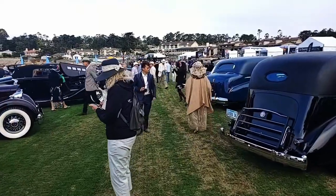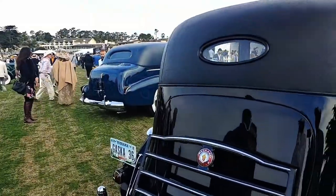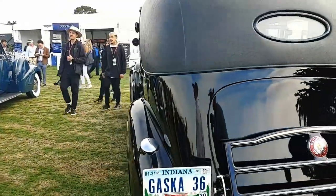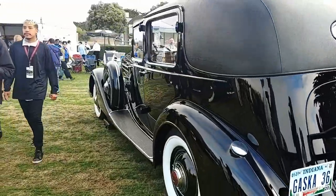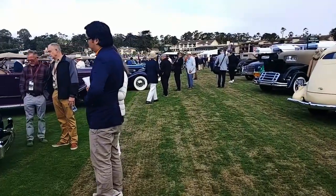Which one would you want to get chauffeured in? Oh man, I don't know. Packers are pretty incredible. Yeah, look at some of these. James wants to see more hot rods. Yeah, I don't blame you. There's only five this year.